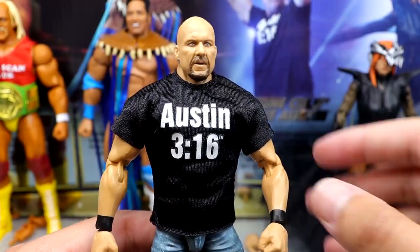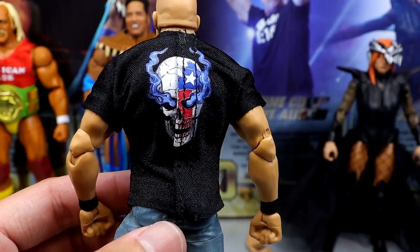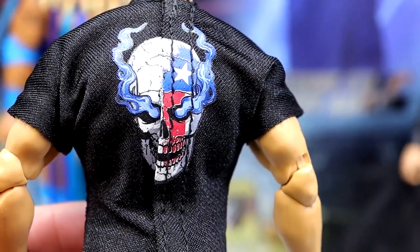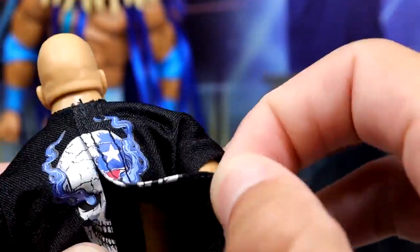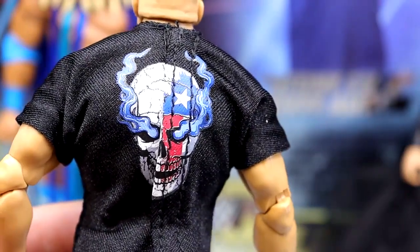He also comes with this new Austin 3:16 shirt. One thing I did not know is that it is Velcro, and it also has the Austin graphic on the back from WrestleMania 38. That's pretty wild. We didn't see this in any images until recently, but it does have the skull graphic on the back. For big shows, they'll do a smoking skull shirt.